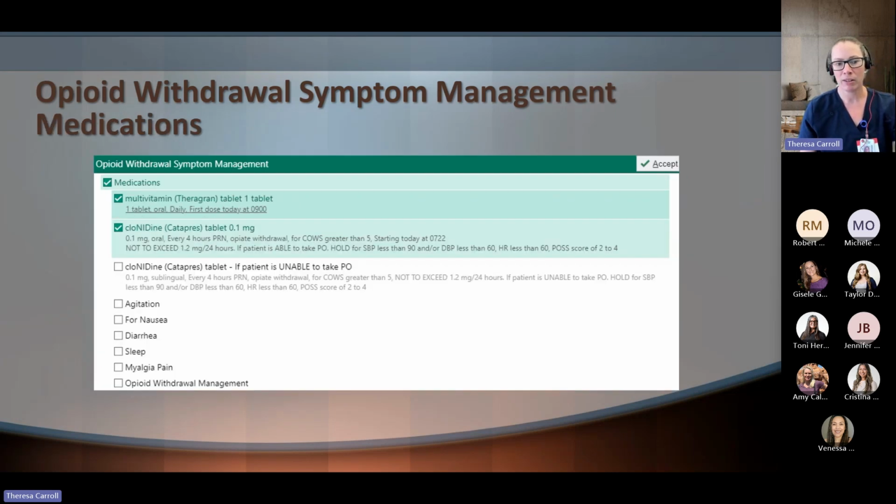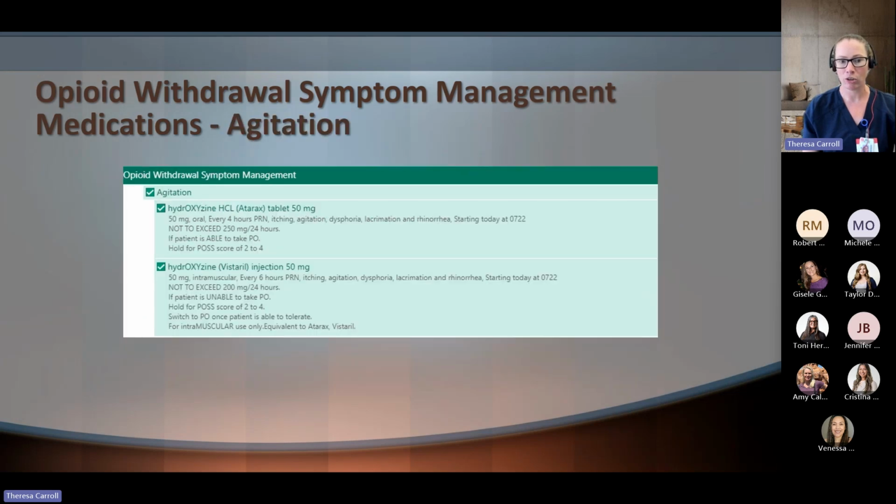The multivitamins and clonidine are pre-checked for them as well, but there are other medications that they have access to for agitation, nausea, diarrhea, sleep, pain, all of these things. So agitation, again, there are probably a couple other things that we would recommend outside of this to have available, but these they give essentially for agitation and anxiety management.